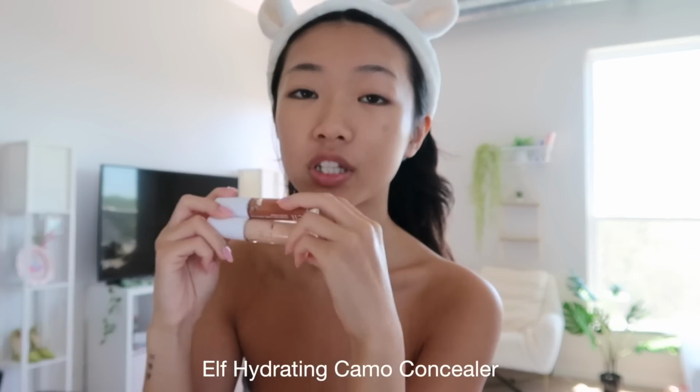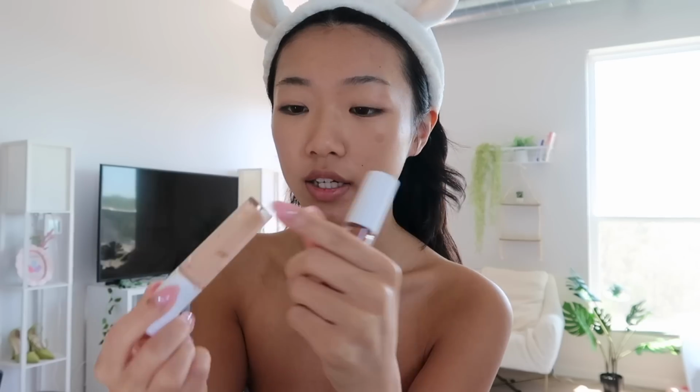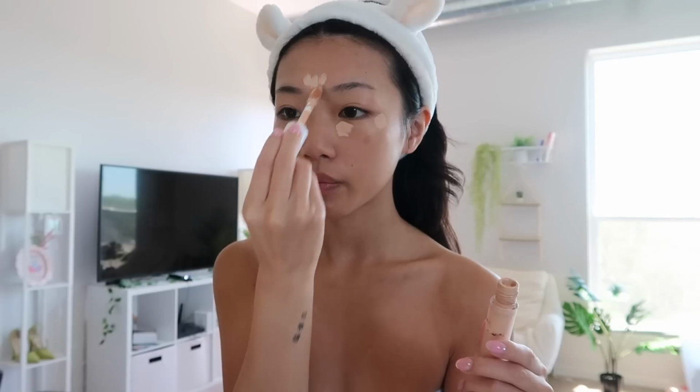Foundation is done. Moving on to concealer. Recently, I've been using the e.l.f. Hydrating Camo Concealer in Satin Finish, and I've been using this darker one for my forehead, and then a little bit of contour bronzing, and then I use this one here for concealing. I have the shade Light Sand and the shade Deep Cinnamon, and I just go like this. And then one up here, put some right here, a dot on the side. And then I just blend it out.